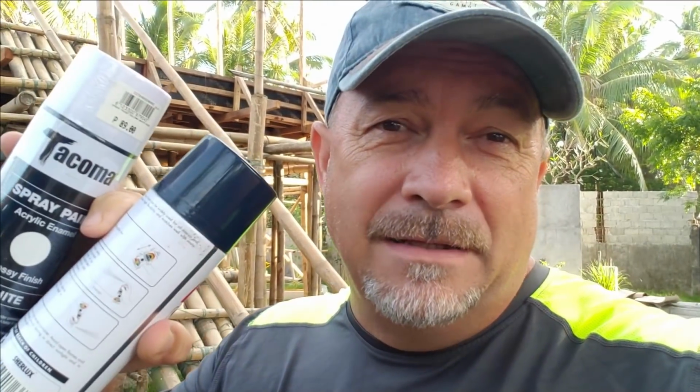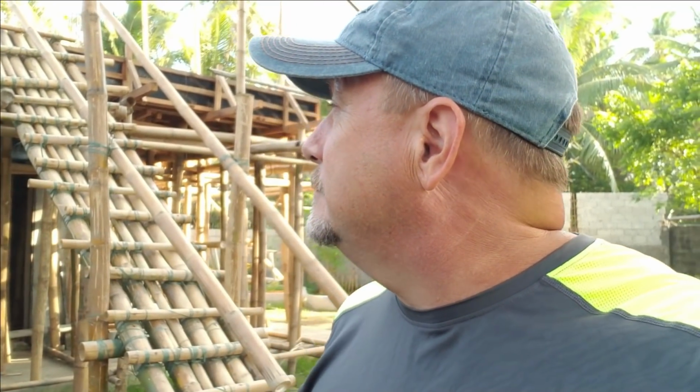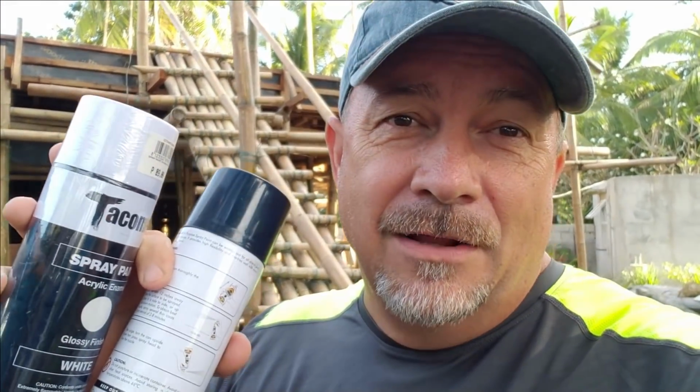Got some spray paint here. I had some cans, I hope they're still good, in my cabinet inside. And I'm about to start spray painting the house here. I wonder how many cans it takes to paint this house. So what I'm gonna do is take different colors. I'm gonna go buy some like yellow or orange too. First I'm gonna use up what I have.